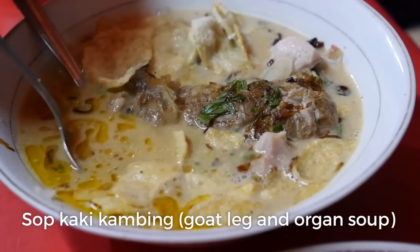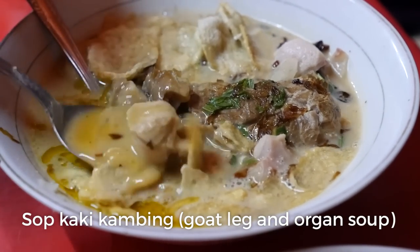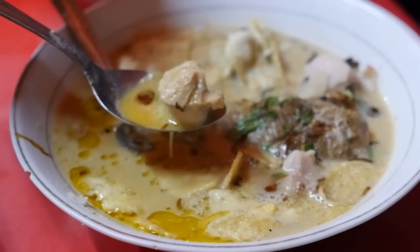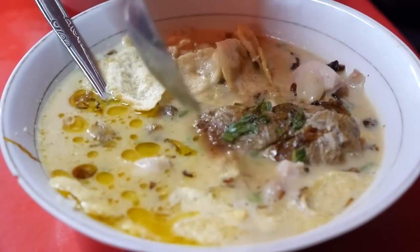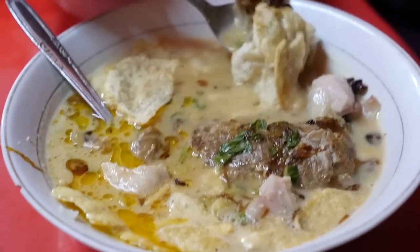So there is a lot of different things going on here. This is the testicles of the goat. Oh, yes. So this is the brain of the goat. That's the brain? The brain. Nice, dude. And we have also the eyes.